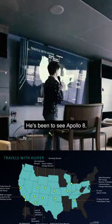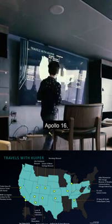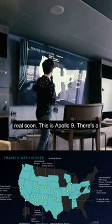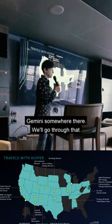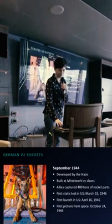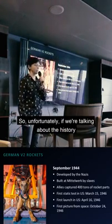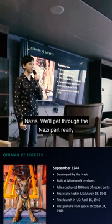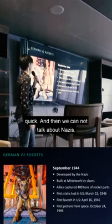He's been to see Apollo 8, Apollo 16. Apollo 11 was here, but it's going to be here real soon. This is Apollo 9. There's a Gemini somewhere there. We'll go through that. So unfortunately, if we're talking about the history of the space program, we have to start with Nazis. We'll get through the Nazi part really quick, and then we can not talk about Nazis.